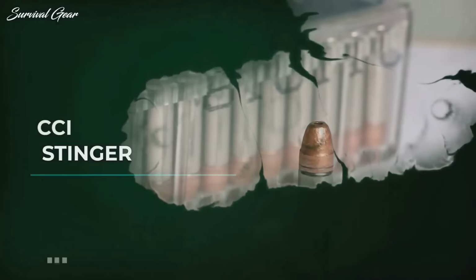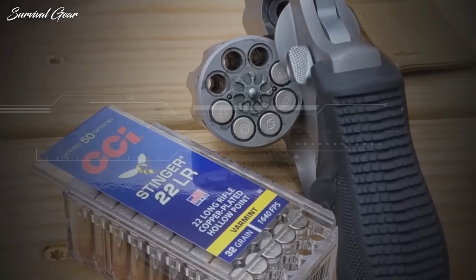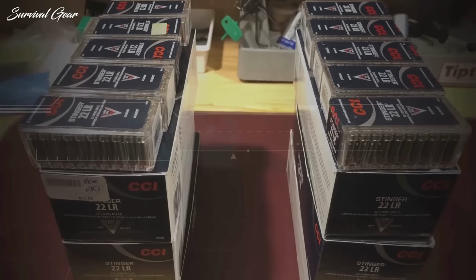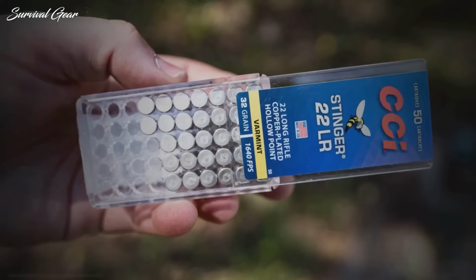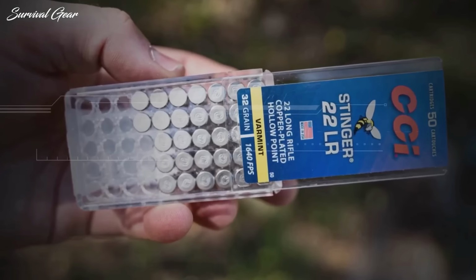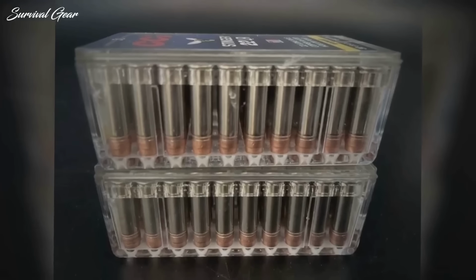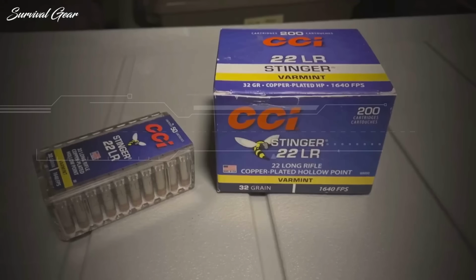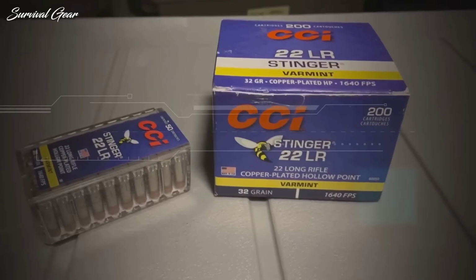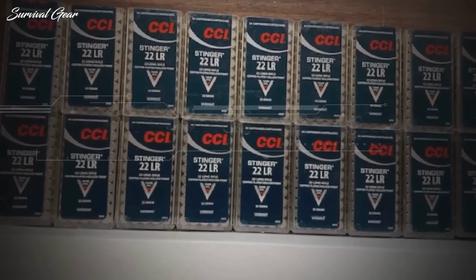CCI Stinger. The Stinger really is an iconic 22LR rimfire round. Performance-wise, this hollow point round is second to none, coming in at 1,640 feet per second, with a 32-grain copper-plated bullet. The CCI Stingers are well in the ultra-velocity category. This makes them significantly faster and more powerful than standard long rifle 32-grain rimfire rounds.